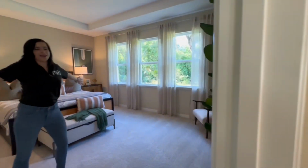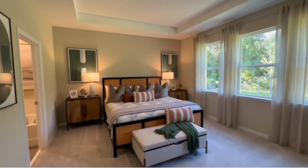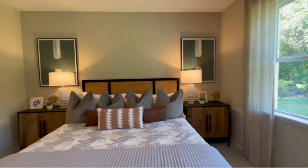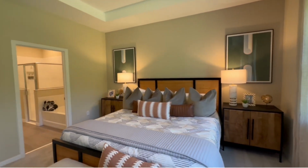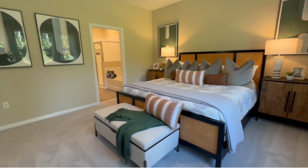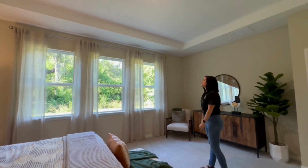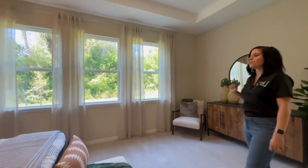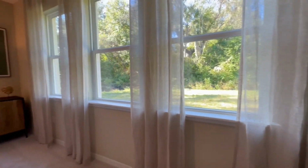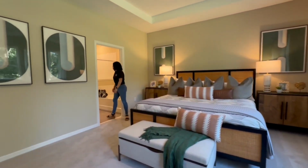The bedroom is humongous. You'll notice there is a king bed, there's two end tables, and there's a dresser, but there's still so much room in between. So I just want to show off how wide this room is. There's plenty of space. I love that this lot is backing up to a conservation area, and they've got these three beautiful windows. So you've got the views of this beautiful conservation area from your bed. Next, we'll check out the en-suite bathroom.